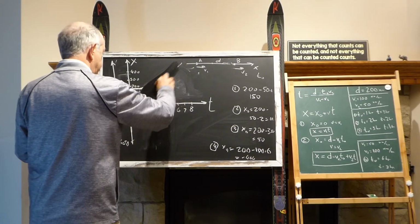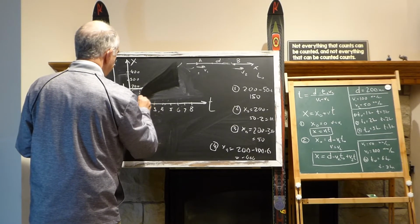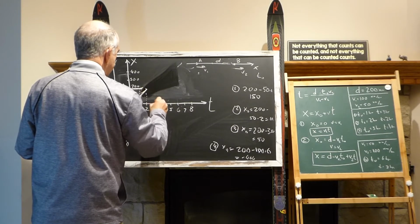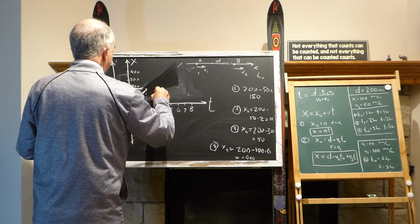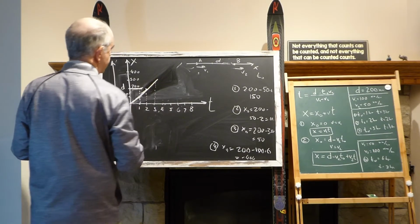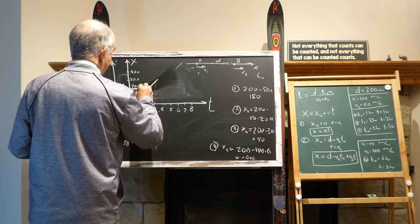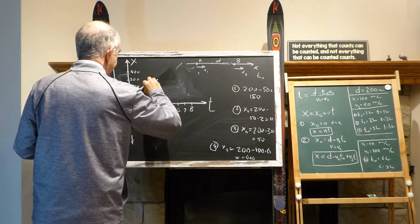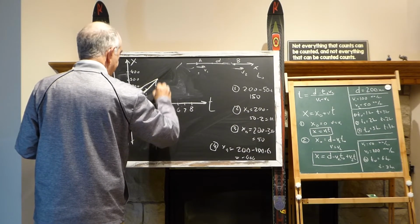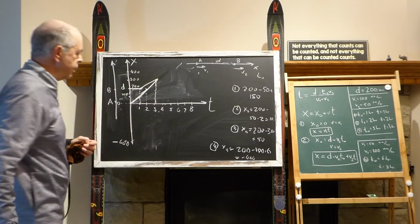Let's draw it perfectly. So this would be here in 1 hour, this will be here in 2 hours, and this will be here in 3 hours. So this is the first car graph. This car goes here, and then it goes twice as slow, and they intersect at this moment. This is 3 hours, and this is x equals 300.